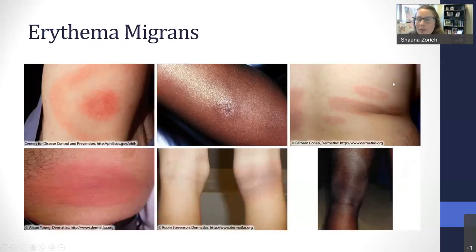So these are some examples of what erythema migrans looks like. When you read about erythema migrans in a textbook, it talks about this classic presentation that looks like a target with a bullseye in the center. But you can see from these other pictures that that's not always what it looks like. So it can take on a different look depending on the individual. The rash is going to start at the site of the tick bite, and then it's going to expand slowly over a number of days. So an expanding rash is another clue that it could be erythema migrans.